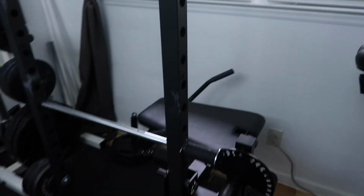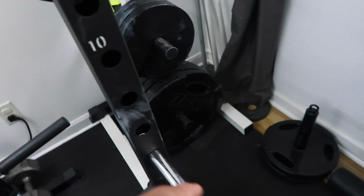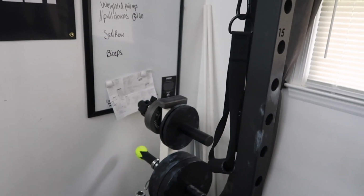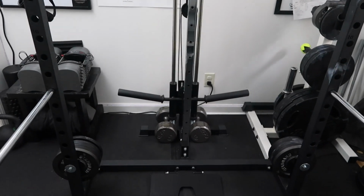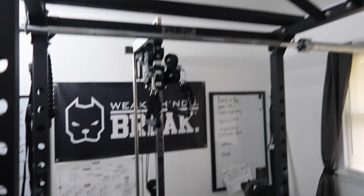Certifications, water bottle. Window. Let's see, I've got some weights in a tree over here, and then like kind of a pin. I use that for dips, and it used to be for cable stuff. PVC pipes and stuff in the back. And then this cable stack that actually just so happened to luckily fit my rep rack.